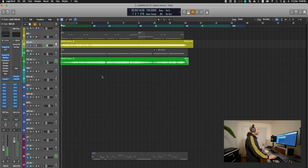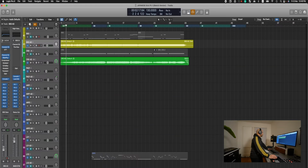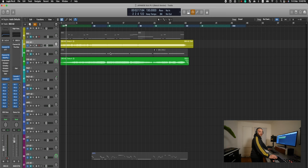So this is the bass after recording. Have some boost here, around 112, and high cut, of course, 5,700. And saturation. I like this plugin a lot. It has oversampling, and it makes some nice saturation to the sound. Big fan of saturation, I am. So.